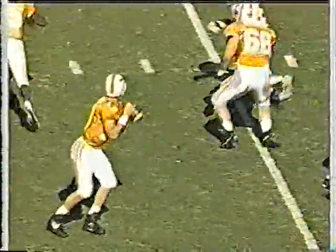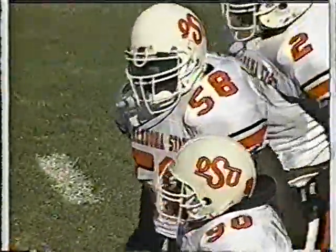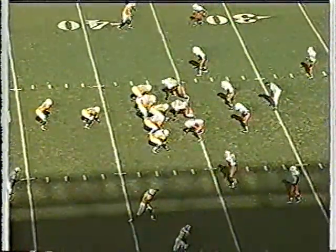This is just a well-defended play. It's supposed to be a little swing screen, but even if the ball had gotten through, there was a defender right there waiting to make the play. So the Oklahoma State defense had that one pegged all the way. Scouted quite well. Ball on the 36-yard line of Oklahoma State.